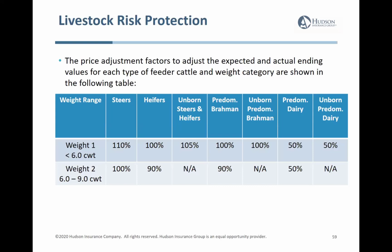If they are marketed as dairy, and all these, the Brahma and the dairy, it's what are they marketed as? If they're marketed as just beef cattle, then they would just be insured as the steers and heifers. But if they are marketed as dairy or Holsteins or anything like that, then we would want to insure them that way. And so here on the dairy, their price adjustment is 50%. So they get knocked half of whatever the board was doing for their price adjustment factors. And that's done on setting the expected ending value. And then that same calculation is done on the back end when we're figuring that actual ending value. So it's equal on both sides of the equation.